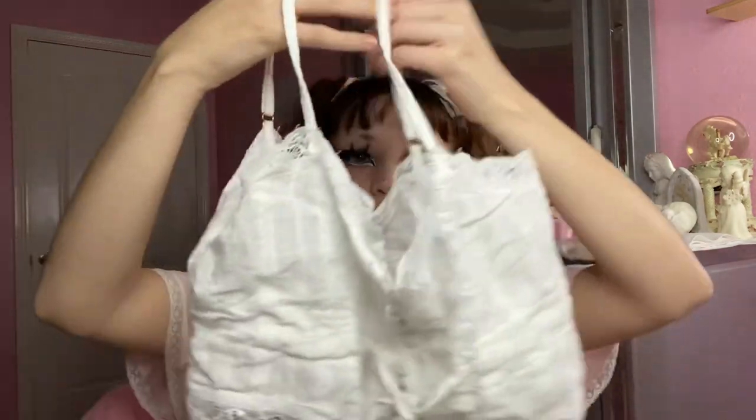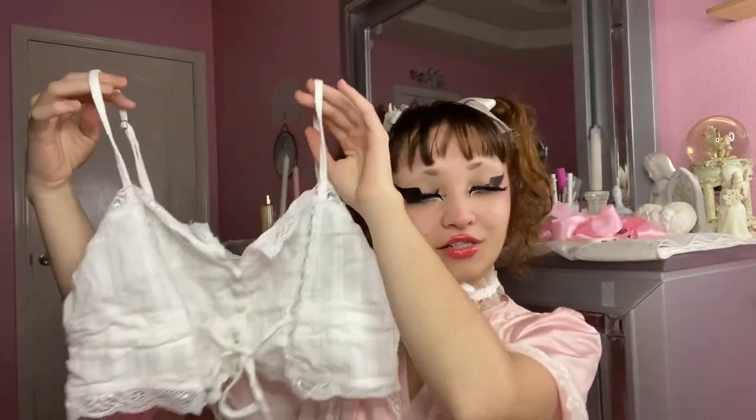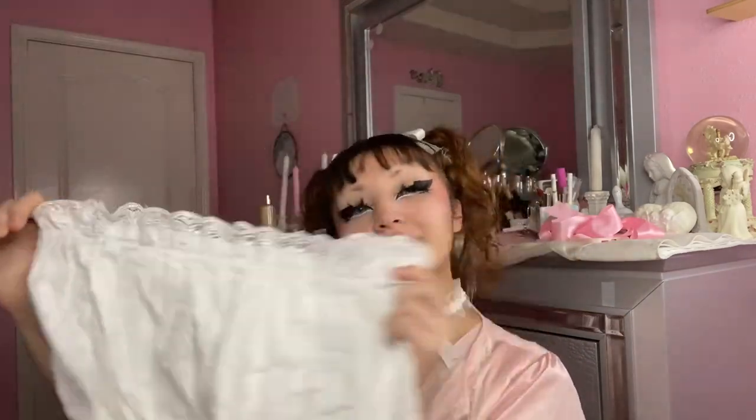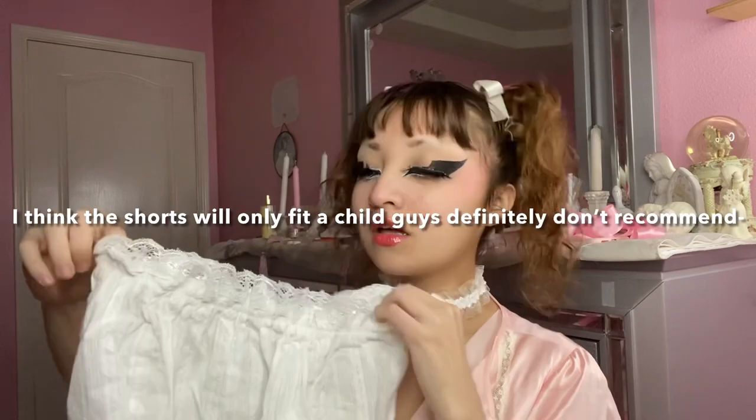Now the next thing I'll show you is a little set. I think it's a Japanese little pyjama set. This is the top, and I've already worn this. If you're on my Instagram, you've probably seen it on me. They're so cute, you guys. But the only bad thing I didn't like is that they're insanely tiny. I think it was one size. So whenever I tried them on, it fit me weird in the butt area. Another thing is that it's see-through. That's another thing I didn't like.